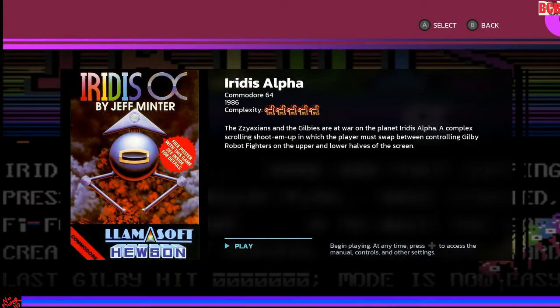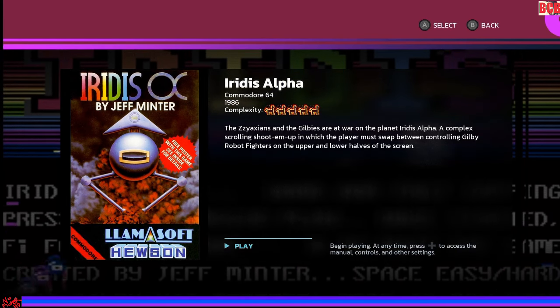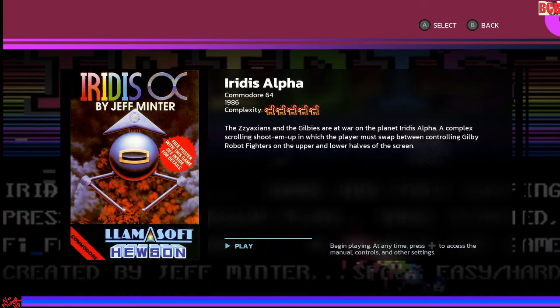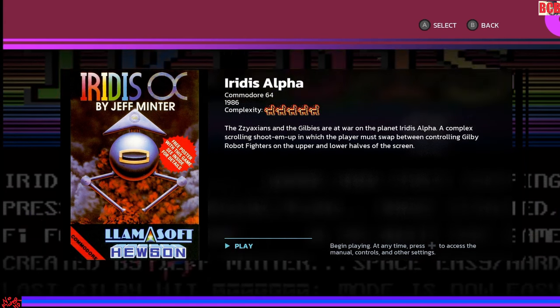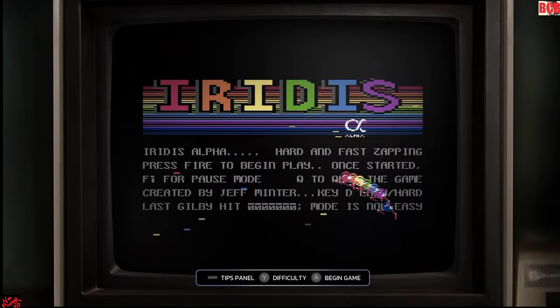C64, 86, Complexity 5, Blazing Llamas. The Zyaxians and Gilbies are at war on the planet Iridus Alpha, a complex scrolling shoot 'em up in which the player must swap between controlling Gilby robot fighters on the upper and lower halves of the screen. Let's play this, guys. I can't wait.